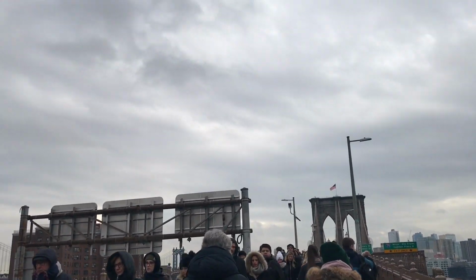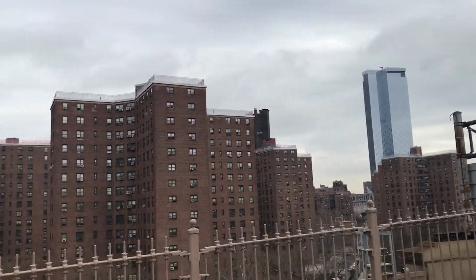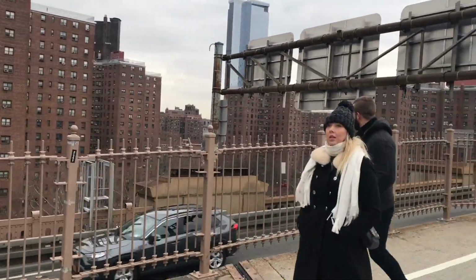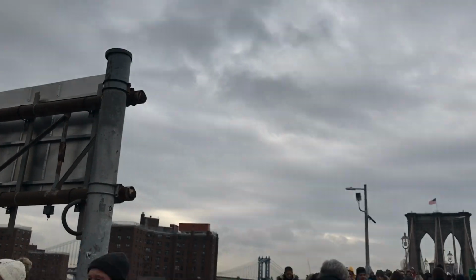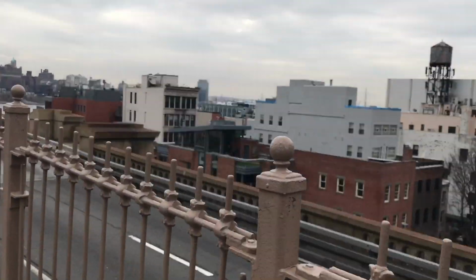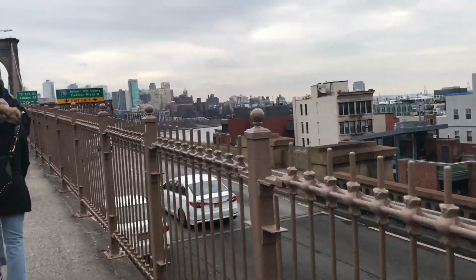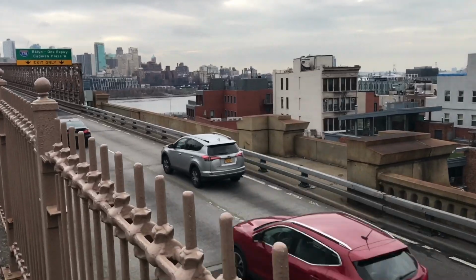And as you can hear, it's quite busy in New York. As I said, this is a bridge with cars crossing, so there was constant car traffic underneath us. We were a little bit higher up, quite safe actually, from the traffic and from the edge of the bridge basically. So it's a good setup.